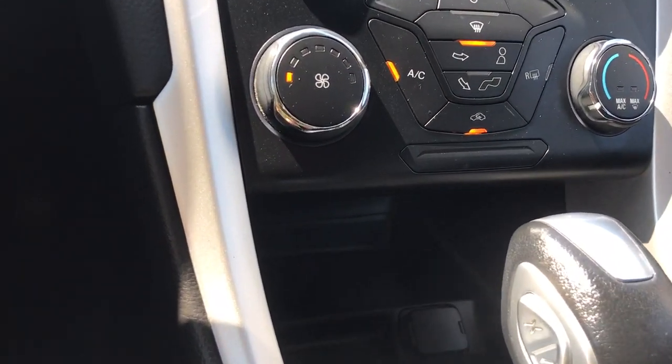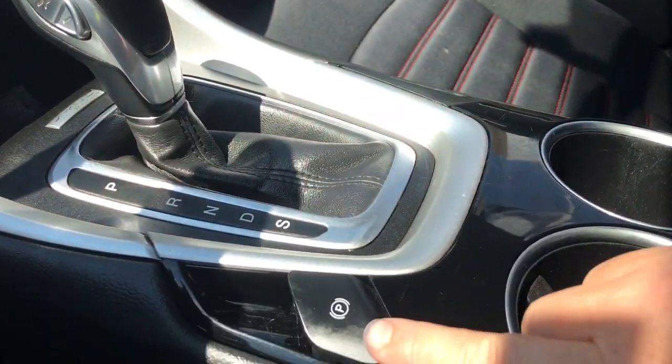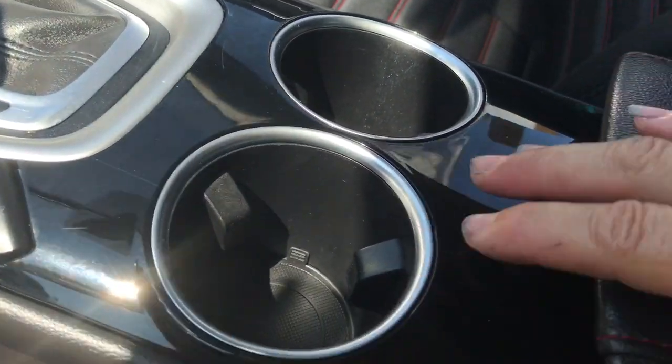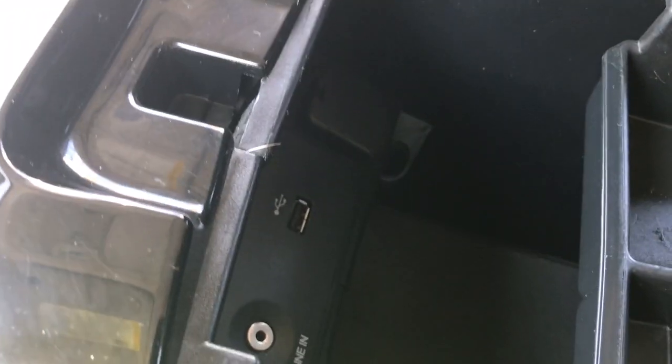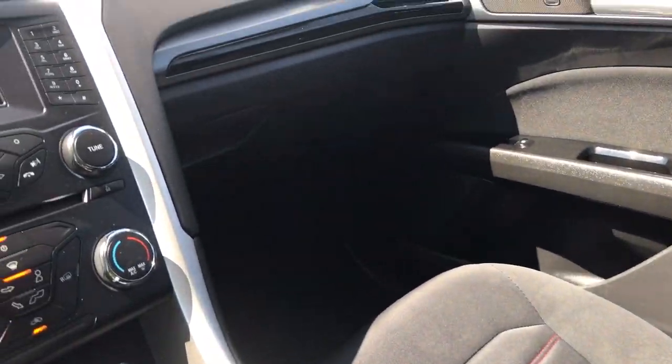Down below in the cubby you have a 12-volt, an automatic select shifter, your electronic parking brake, a couple of cup holders, and your armrest opens up, and inside you've got a little bin there. You've also got auxiliary line in, as well as USB and more storage. Off to the side is your glove compartment.